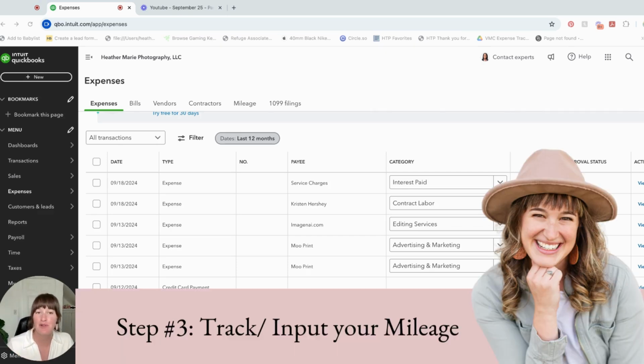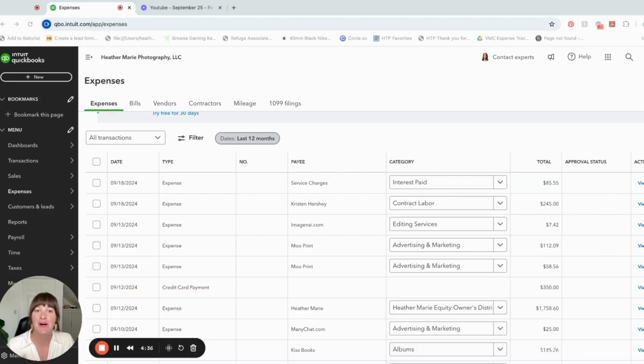So anytime you drive to and from a shoot or for meetings, don't forget to track your mileage, because that is tax deductible and can help bring down your taxable income and the amount you owe in taxes even more. So you don't want to miss this. QuickBooks makes it really easy to track your miles using either the mobile app or by doing it manually.